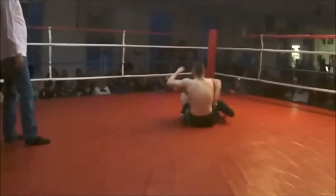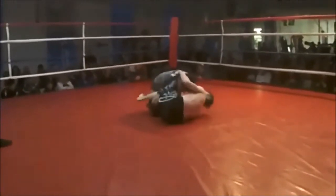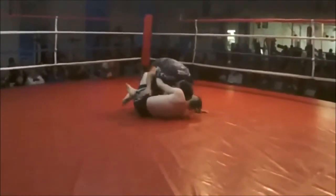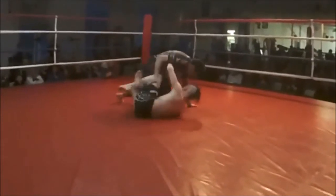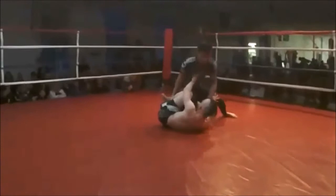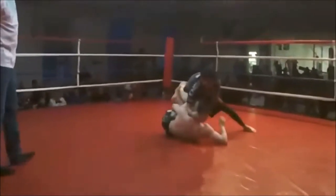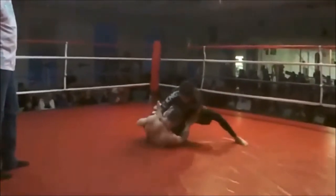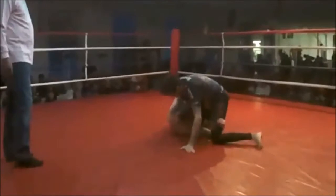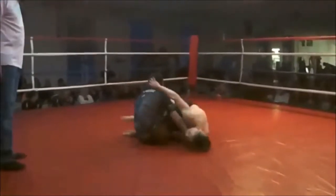All right, it's going to come on top. All right, let's see if he can pass. He's going to go for the knee cut across. You're doing good. Stapleton going for the leg lock here. Kayed steps back out of it.